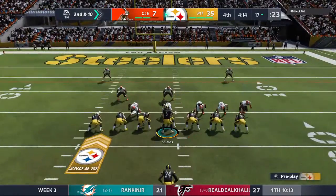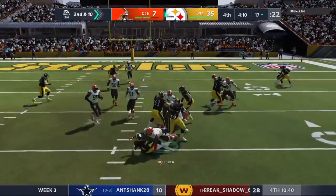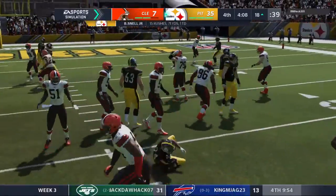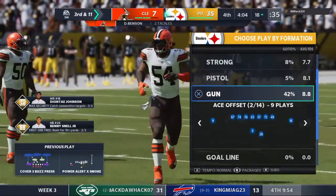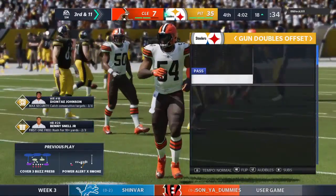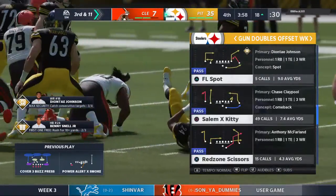So after the run for no gain, here's 2nd and 10. They'll keep it on the ground. Snell, and he is met quickly in the backfield. Down he goes, folded like a lawn chair. It'll go as a loss of a yard, so now they deal with 3rd and 11. Brings up 3rd down and 11.